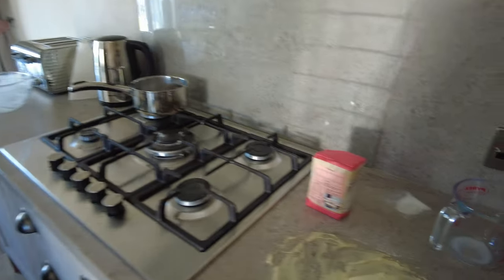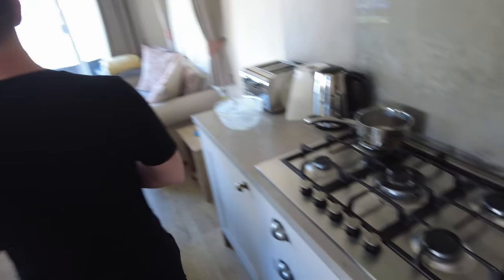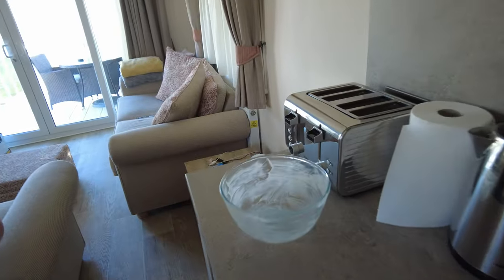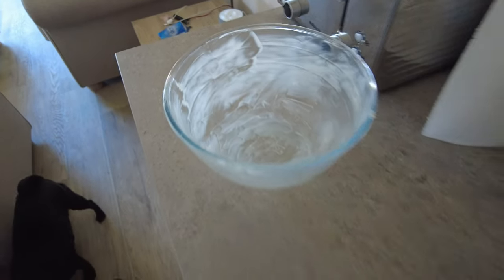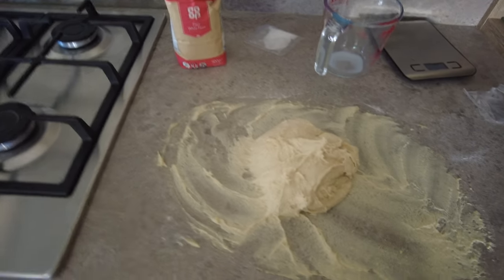It's sticky and I can't get it off the side. Ryan's back. He's got my flour. Got your flour. I bet that cost you an arm and a leg, didn't it? £1 something for some flour. I did grease my bowl. I don't know why it asked me to grease a bowl. Because you'll put that into that to let it rise.